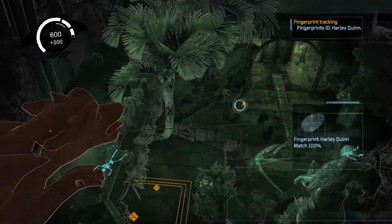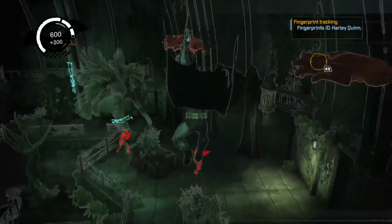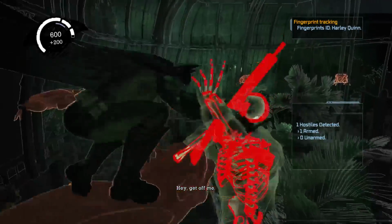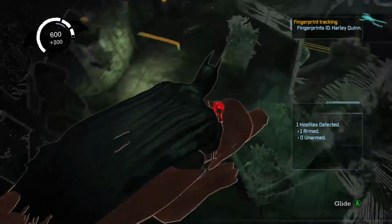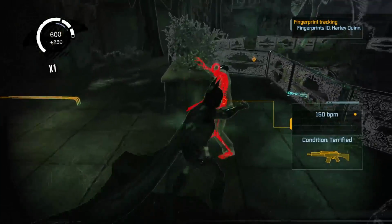You're not really throwing batarangs. What am I doing, spitting them? You're not shooting batarangs. That's what I mean. You don't have a batarang launcher. Or do you? Where did that come from?